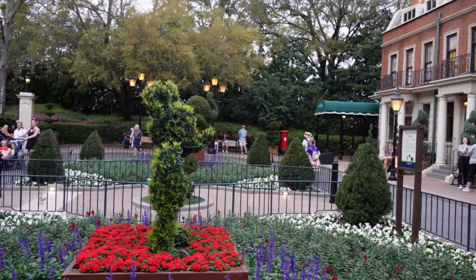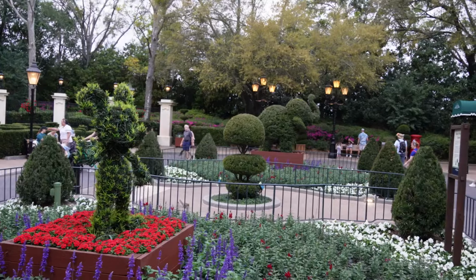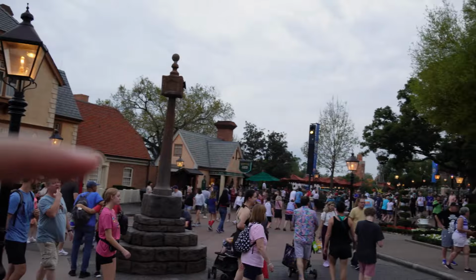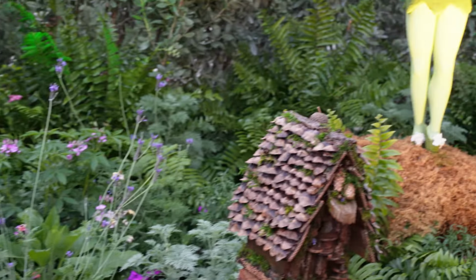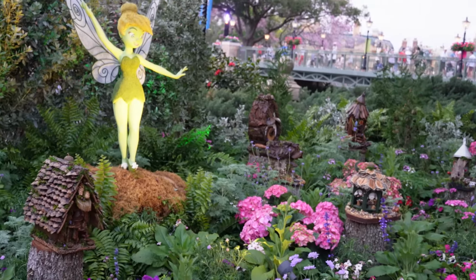Sort of. So this is the Topiary Heritage Garden, where it talks about the different types of topiaries, freeform, standard, and shrub, I think. But the UK does have the most topiaries, I think, in the entire park. There are these right here, the ones way over there, and then I think I missed Tinkerbell back over here. This is the little fairy garden over here by Tinkerbell, just these little houses, but there she is. She looks pretty identical to what she's always looked like.